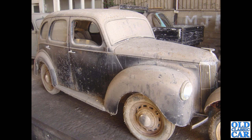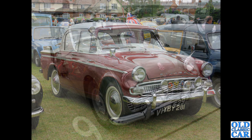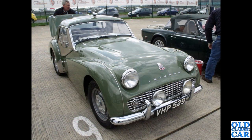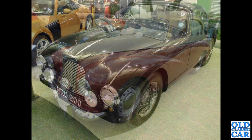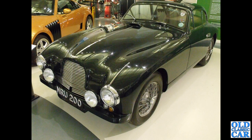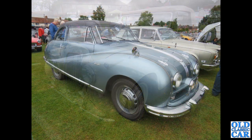Back to the barn, and a very dusty E493A Ford Prefect. Hillman Minx, this was at a show in Shropshire a couple of years back. Another Triumph, prepared for rallying, TR3 or 3A. Sunbeam Talbot 90, two-tone. This one again was in Shropshire. We've got a DB24 at Gaydon. Mighty Daimler. Again, I hope someone might be able to shed a bit more light on what model that is.